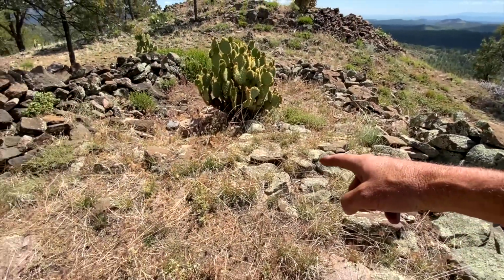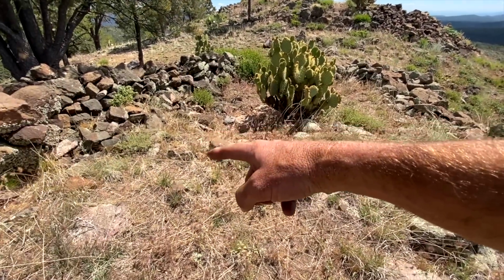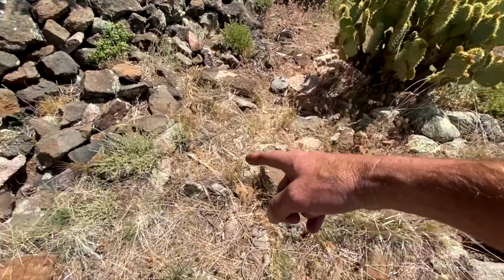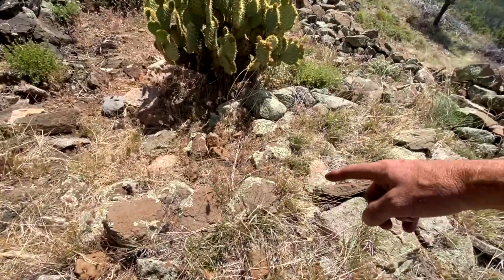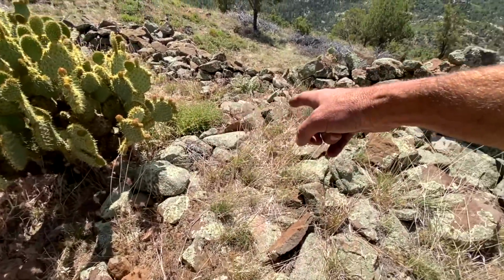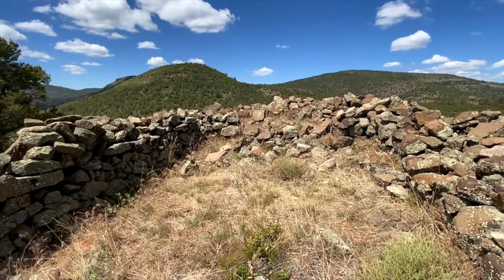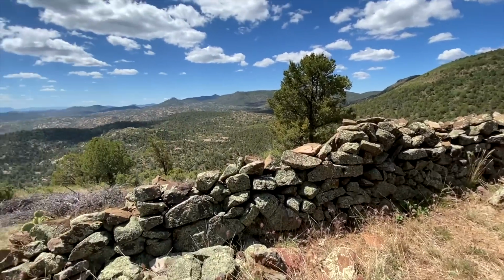So you can clearly see there's a defined room or something that was here. Could have just been a step up too, who knows. But there was something that went out this way and came back. Gosh, it'd just be so cool to see what this was like during its heyday. And look at these views.